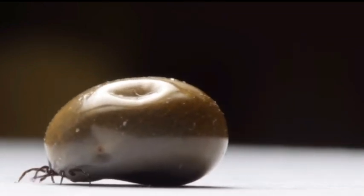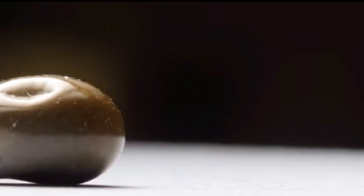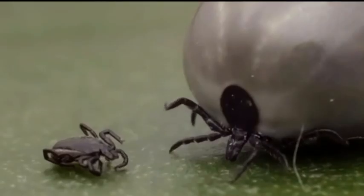And you freak out and you tell someone, I have a little tick on me and I want your help getting it off. I want you to grab this little tick as close to my skin as possible and pull on it slowly but firmly until it all comes out.